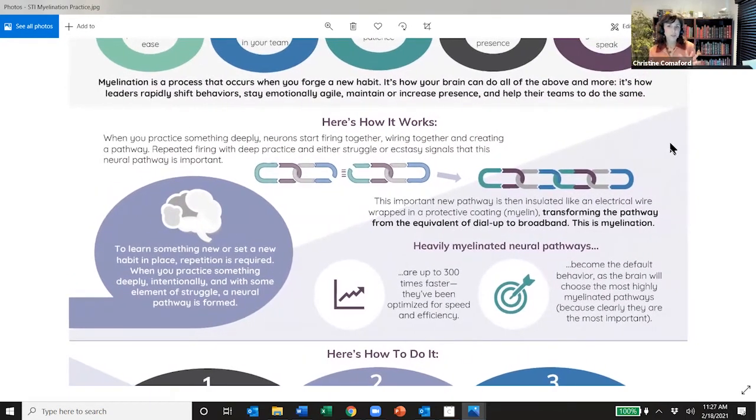So myelination is a process that really is key when we want to forge a new habit. Neural pathways are gray matter, okay? And white matter is myelin, and it's called myelin sheathing. Think of it like the plastic coating on an electrical wire. When we forge a new neural pathway to create a new behavior, and then we coat it with myelin sheathing, we actually take that behavior from dial-up to broadband. Think of it that way.